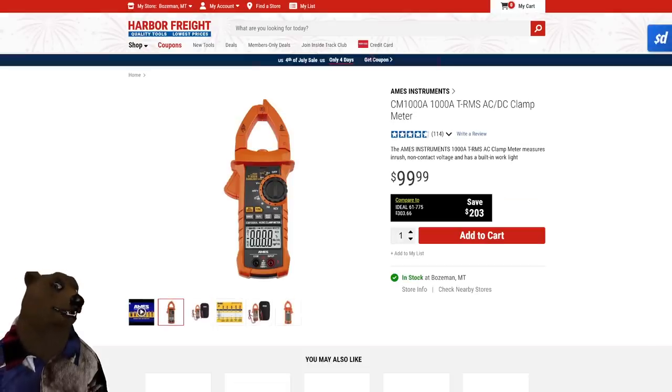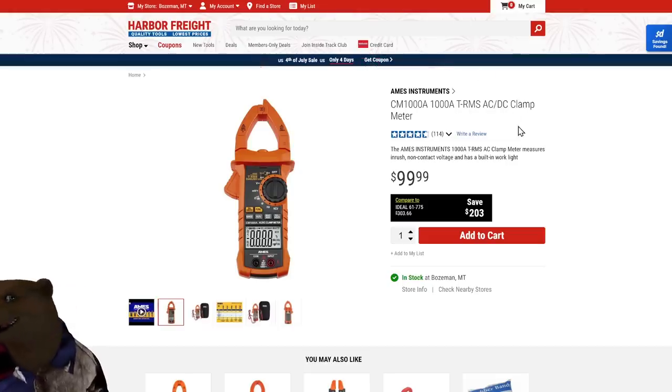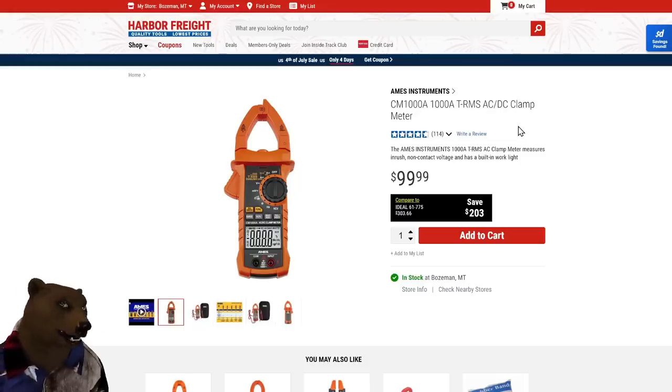How about this clamp meter? I have this clamp meter. Harbor Freight sent this to me years ago. I use it every day. We just used it working on my son's Jeep. He's got a '96 Jeep Grand Cherokee that we're turning into an overland kind of build. Kind of a light overland build, more of a daily driver, but still have some fun with it.